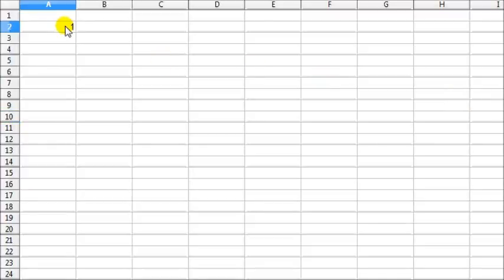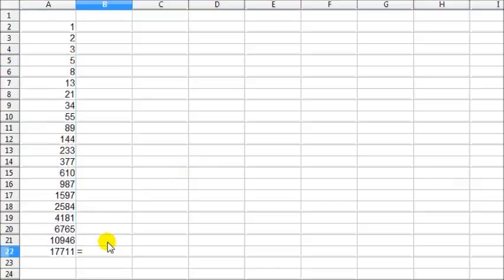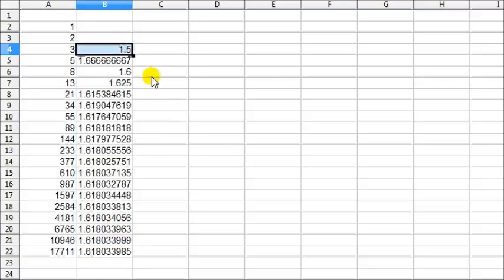A little quick Fibonacci update: if you start with the numbers 1 and 2, or even 0 and 1, and you add the two previous numbers, this is what's going to give us the Fibonacci sequence. And there's a bunch of numbers within the sequence. Now, if we take a number, say this 17,711, and divide it by the 10946, that gives us the golden ratio, which is 61.803398%.